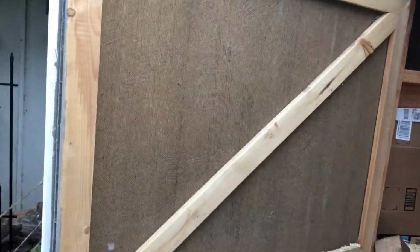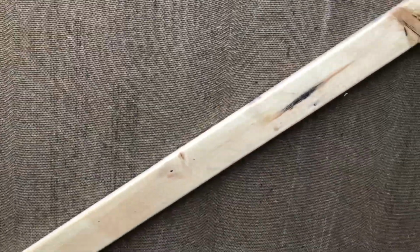So the coop door is framed out with some 1 by 2s and some gang nails, and that just gives it a little bit of extra structure.